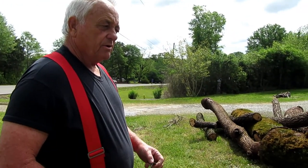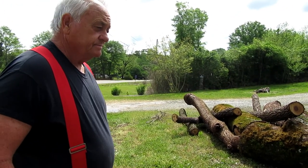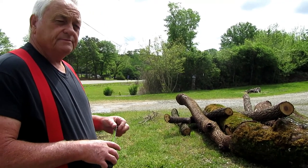I got two big oak logs right there. They pretty dry. Tree fell over. Close grain. I saw some good wood. Somebody needs them too.